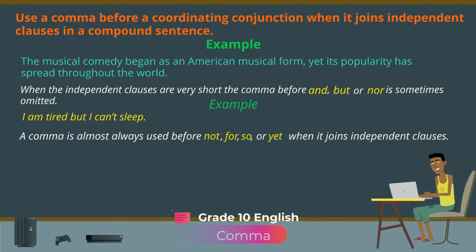A comma is almost always used before not, for, so, or yet when it joins independent clauses. Example: Everyone seemed excited, for it was time to begin.